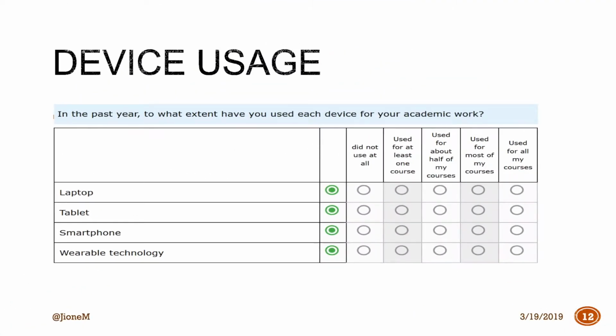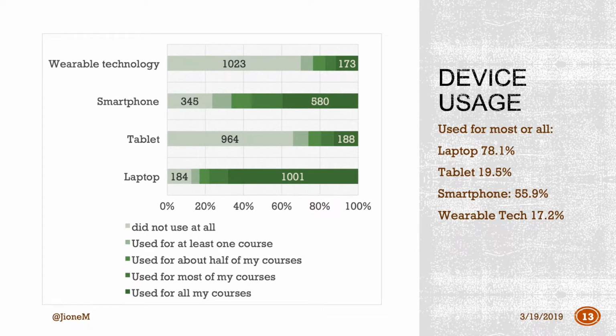So we asked students, to what extent have you used each device for your academic work? And the scale was did not use at all to used for all my courses. And the results followed the same sense of ownership. Those who owned a laptop and smartphone, you can see there's most. So if you look at used for most or all, laptops come out at 78.1%, tablets at 19.5%, smartphones at 55.9%. So that's used for most or all courses. So again, even with the ownership, smartphones and laptops are popular in terms of usage.